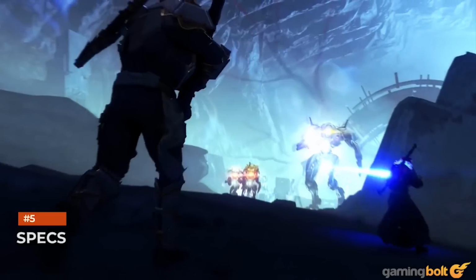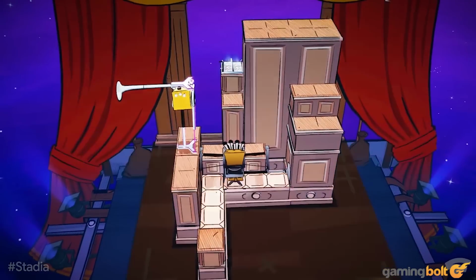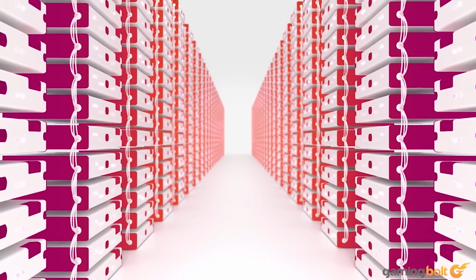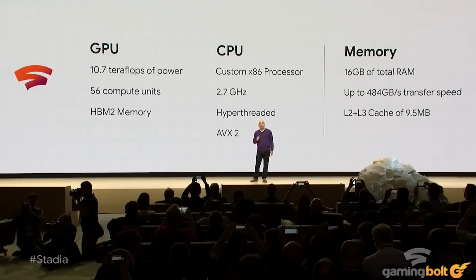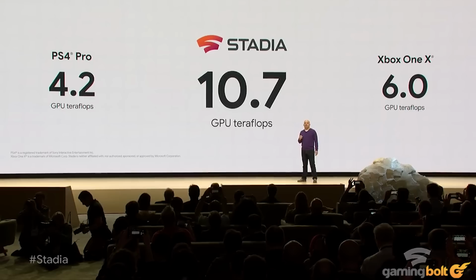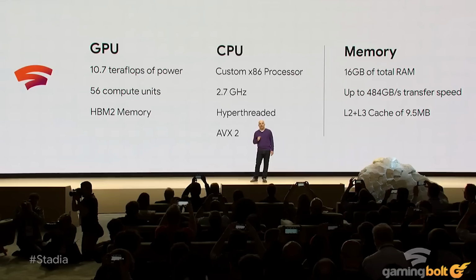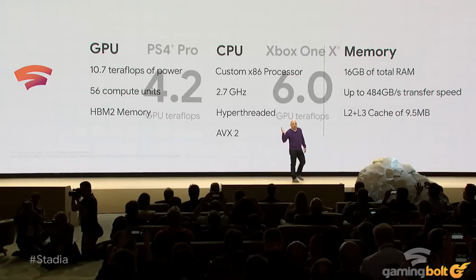Specs. Stadia, being a cloud-powered service, doesn't have a single box with specific hardware inside, but its server stacks do have some pretty impressive hardware, which Google can leverage for some interesting stuff. Said hardware uses a custom x86 CPU with a 9.5 megabytes L2 plus L3 cache and AVX2 SIMD. It also boasts a custom AMD GPU with 10.7 T-flops of power, which is more than the Xbox One X and the PS4 combined, HBM2 memory, and 56 compute units, 16 gigabytes of RAM with bandwidth of up to 484 gigabytes per second, and SSD storage.